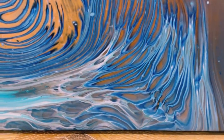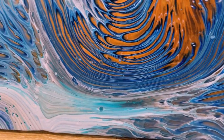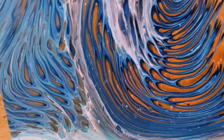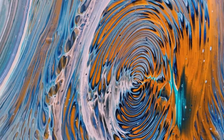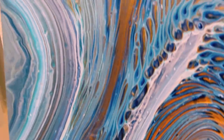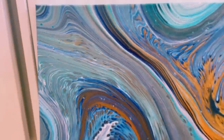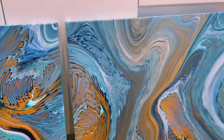I love these little bits, these obscure bits at the edge. And then the contrast, so you've got such a white, pale section there compared to this really dark, moody section here. I think these are my favourite cells. If you call them cells, they're just such pretty little details. So that was the first one. And then move over to the second one.